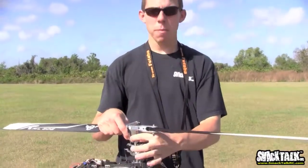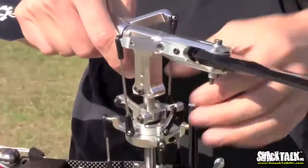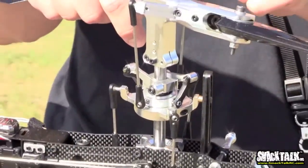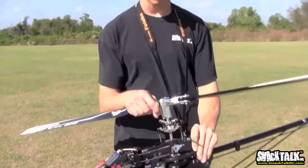You ready for this one? Pop your head off. Pop the anti-rotation off if you've got one. Pop your swash plate off. So just have your main shaft sticking out. Start your helicopter up and spool it up. And just watch the top of it. Just hold it back here. Make sure the tail blades aren't going to hit anyone or any small children or anything.